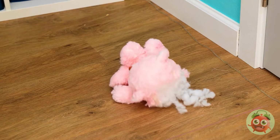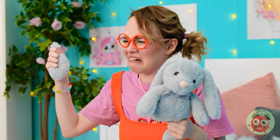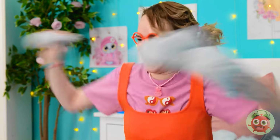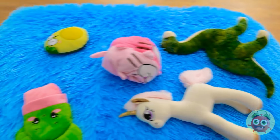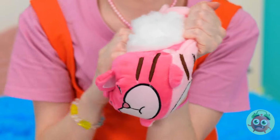Ready? Fight! Get out of here, loser! Well done, bunny! What? Your leg! It's fallen off! Meh, it's not a big deal. I've got lots more toys to play with. Hmm, what should I pick? Ooh, this looks good. I wonder what's inside you. Whoa, so much stuffing! It's like a fluffy cloud!